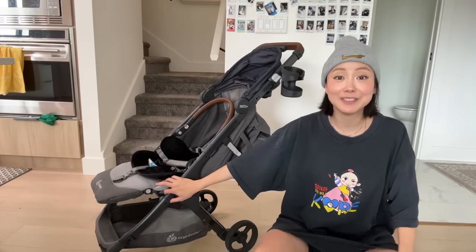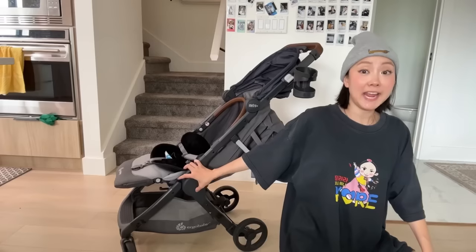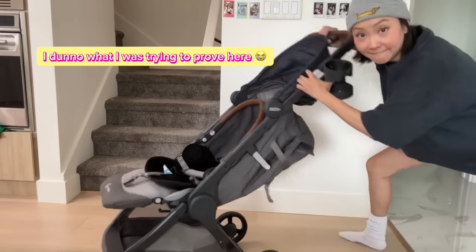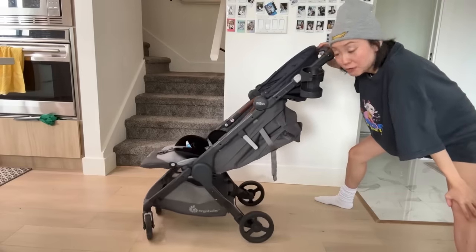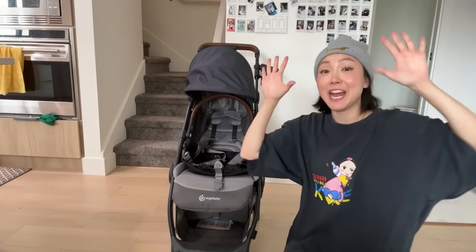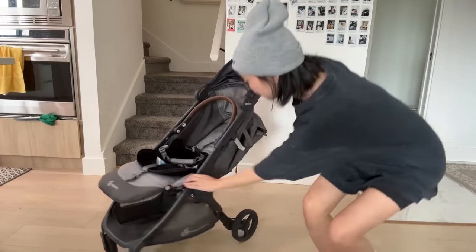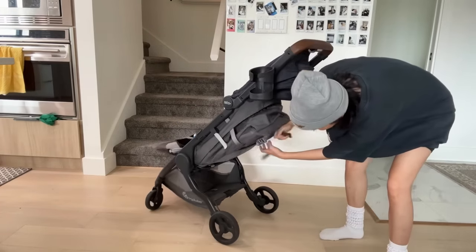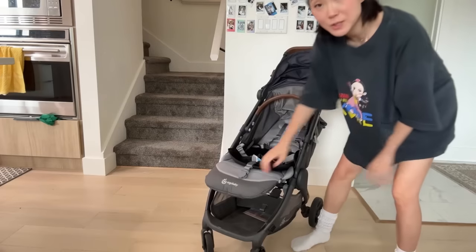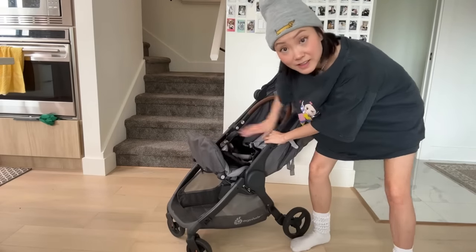Let's talk about pros of this guy. A, it's compact. It's super lightweight. Very good for travel. It will compact small enough that you could actually even put it in the overhead bins on a plane. It's also super easy to use. In the back here, you adjust the seat levels by putting it up and down. It also has this cool little foot thing.